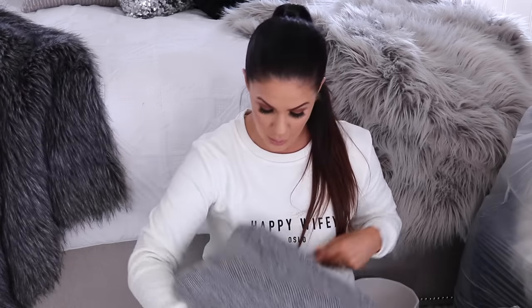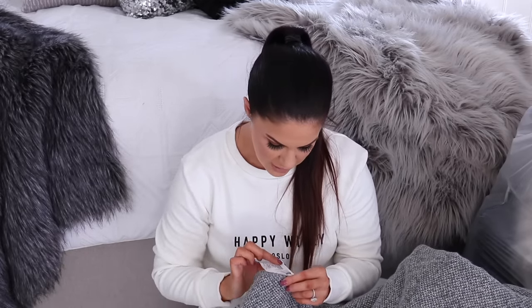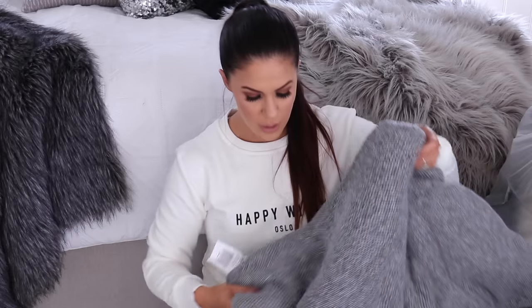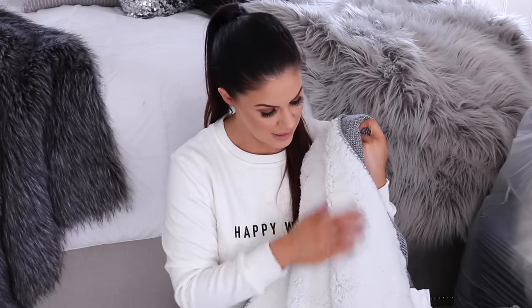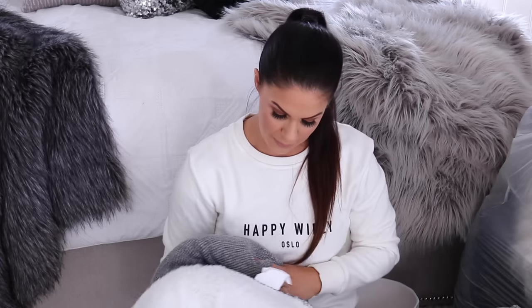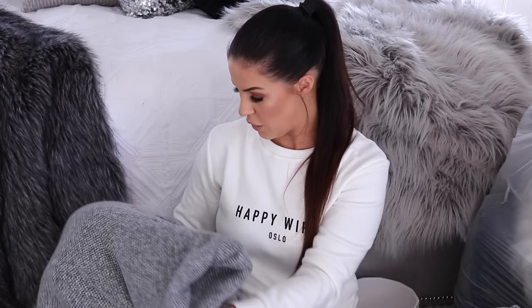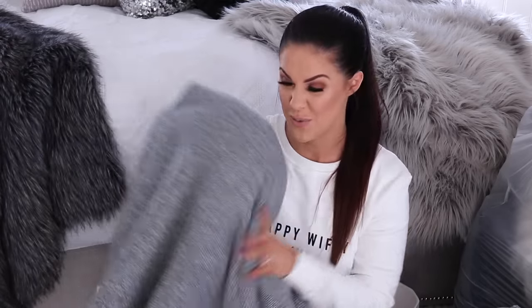So this is one of the ones that I got, and I unfortunately accidentally removed the tag. Oh no, wait, it's still here. So this is the Alaska Throw. And what I really like about this one, it's a gray marl on one side, but on the other side, it's basically a Sherpa blanket. It's white fluffy. Oh, so good for snuggling under. And I think it'll look really nice laid on some of the beds or even on the couch somewhere. Yeah, it's cheap too. I feel like this was like $20 from Kmart.